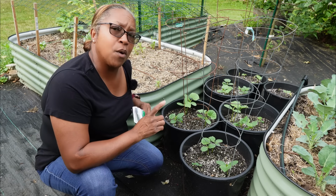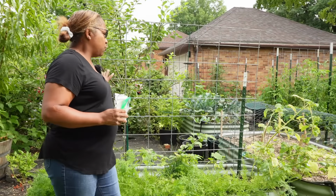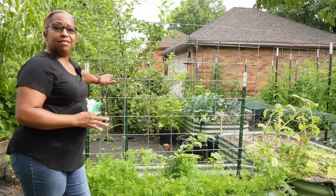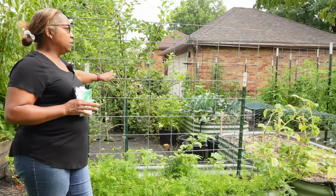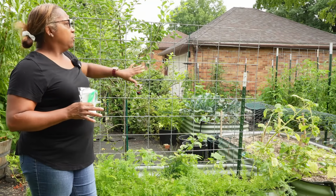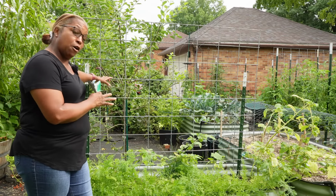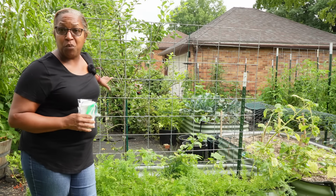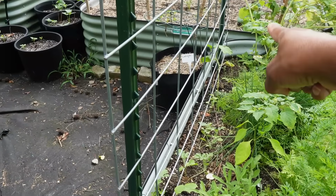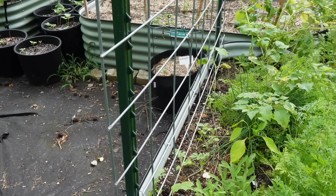And now let me show you where I planted my vining cucumbers. In this space right here, in my Vego garden metal raised bed, in the back here, I had some sugar snap peas, which is a cool season crop. Those peas were done. They were finished. I pulled them out. And now let me show you where I put the rest of these vining cucumbers. On the back side right here, I planted vining cucumbers and watermelon.